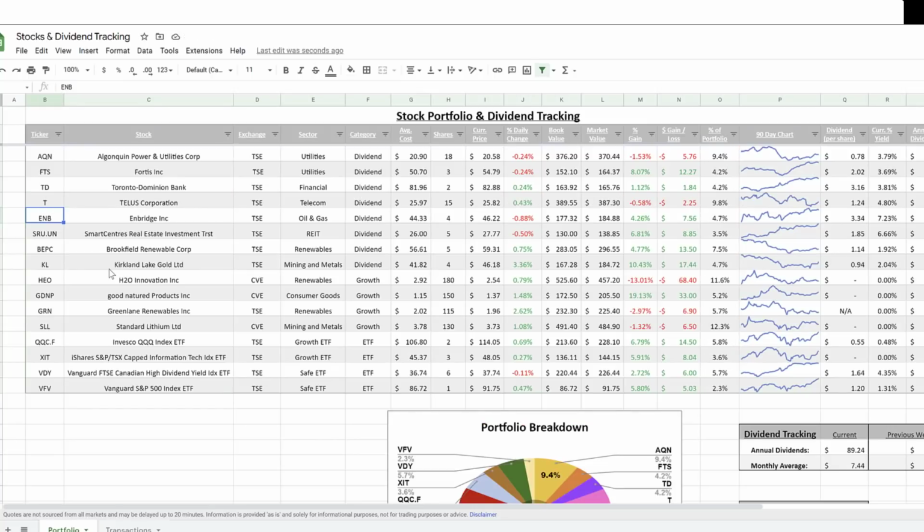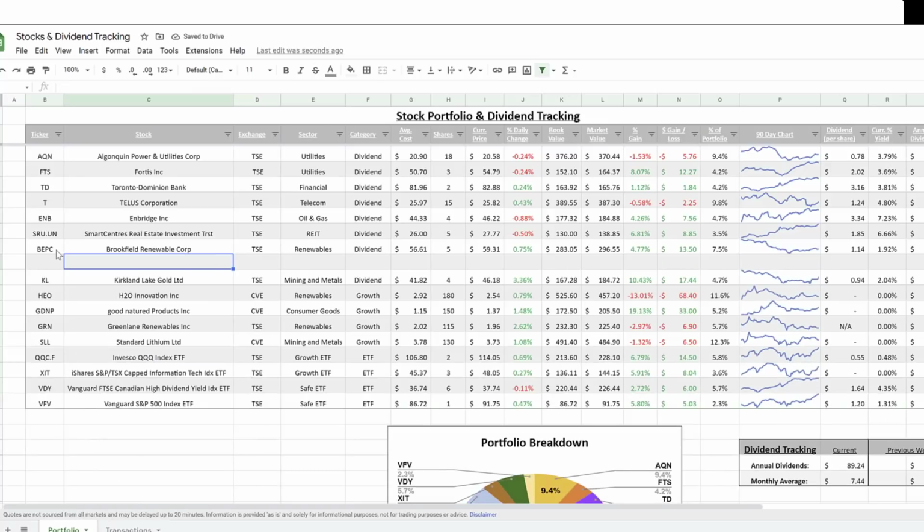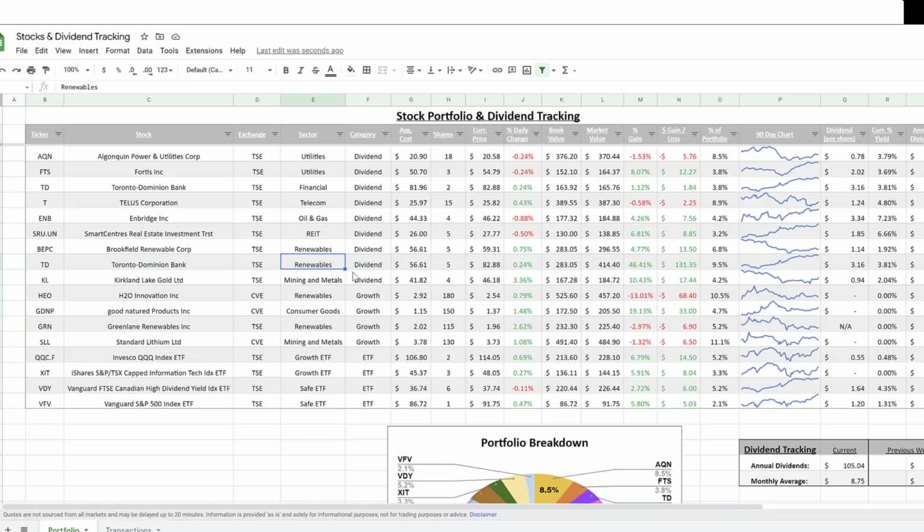And in order to remove or add new rows to the data, all you need to do is right click on one of the rows. And if you want to delete it, you just hit this delete row. And if you want to insert a new row, you just go insert row above. And the optimal way to add a new row is just to copy it and then paste it below. And then that way, all you need to do is now update the ticker symbol, and it will go ahead and automatically update the rest. And then you potentially just change the sector and the category of the stock.